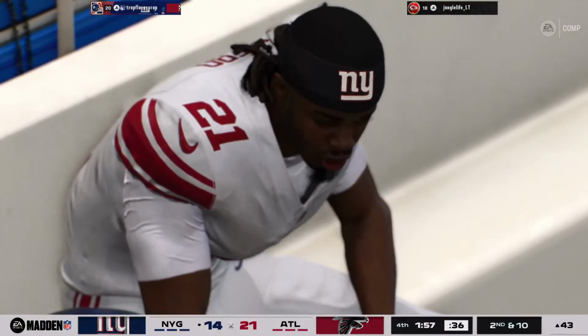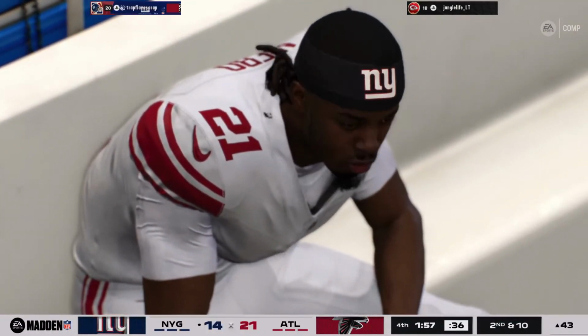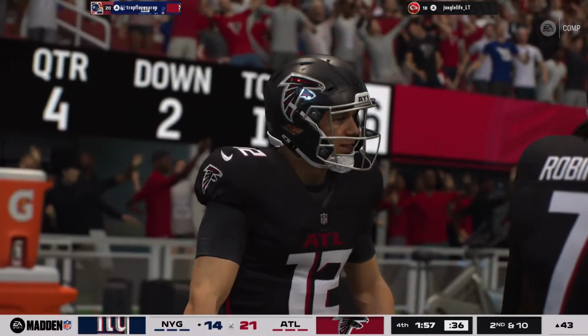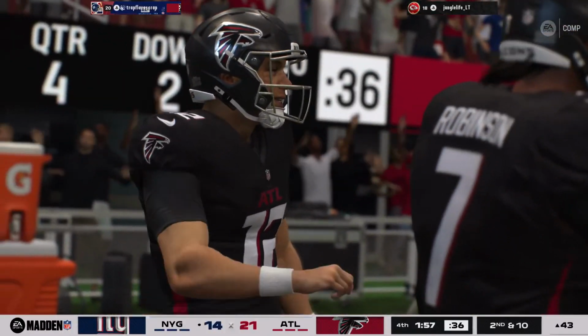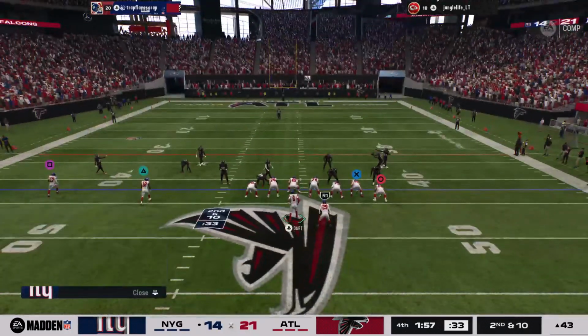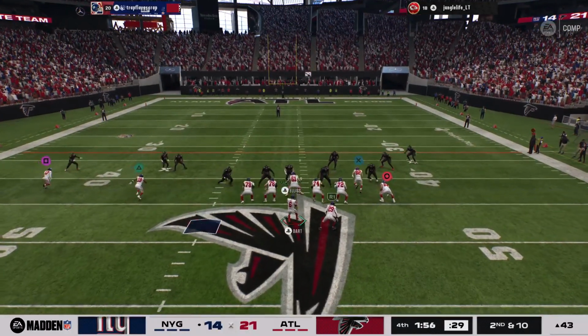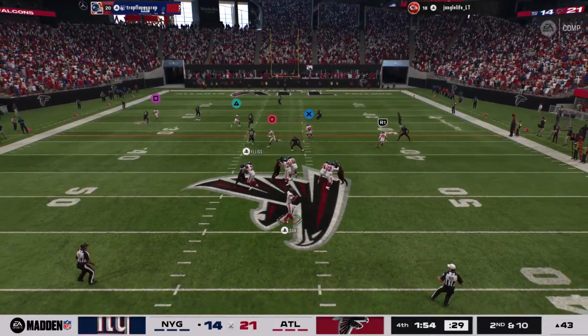Limited time left on the clock after that incompletion. So I think both sides are going to savor every second to prepare before the next snap. Because once the ball's in motion, it may be a non-stop push to finish this drive off. Everyone better be on the same page right now because I think they're going to try and get several plays off in quick succession if they can.